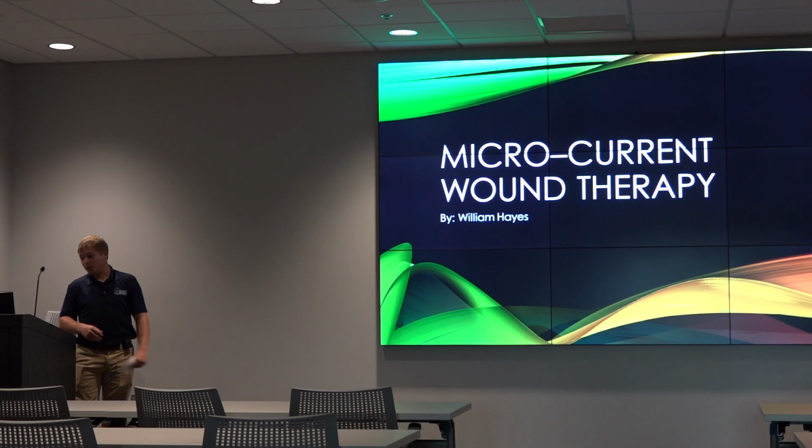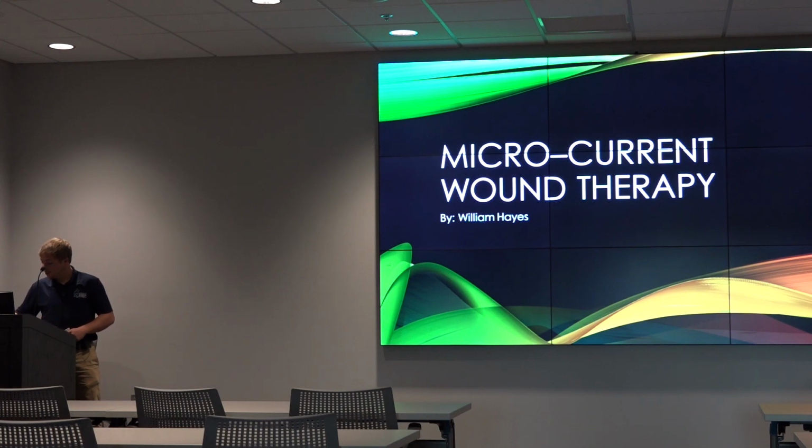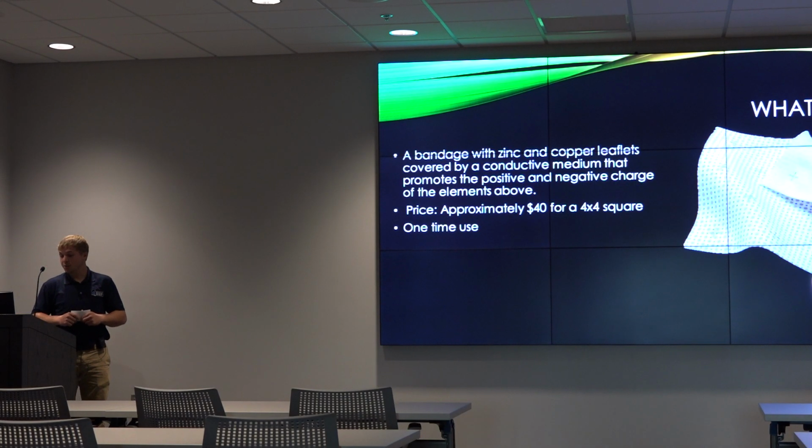So, microcurrent wound therapy. It's pretty interesting. It is a bandage with zinc and copper leaflets covered by a conductive medium, and it promotes the positive-negative charge of the elements. They're approximately $40 for a 4x4 square, which I've seen them for more, but it's just one of those things that's going to be expensive. And what makes it kind of hard to deal with is that it's only a one-time use. You can only use it one time, so it's $40 every time you use it.